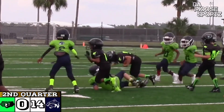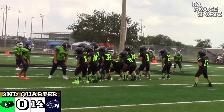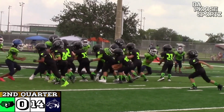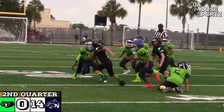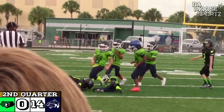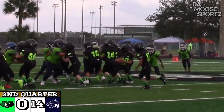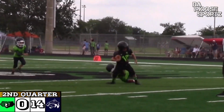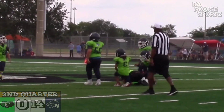Left side. 17, Maverick Evans with a nice hard run. He picks up a first. And off the number 17, he is still on his feet. Quarterback keeper on the right hand side. He is met for a loss on the play.